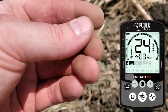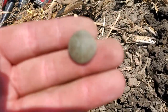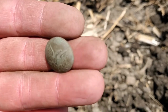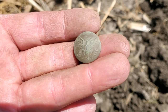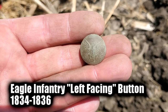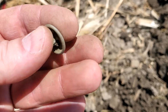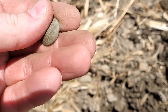Check this out, guys. Look at the definition on that. That is a... Oh, come on, camera. I want my camera. There we go. Check that out. That is an eagle eye button. That's infantry. Paul was saying that this is probably 1812. I have to look it up in my button book. It's thick copper, too. It's convex. Got the shank on it. It's in great shape. Check that out.